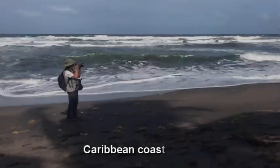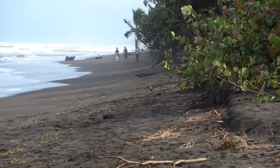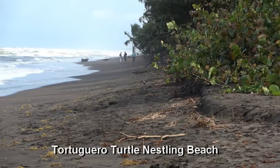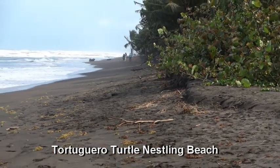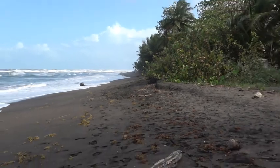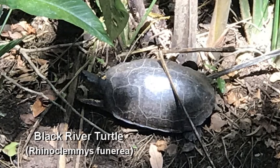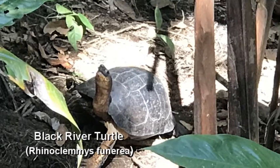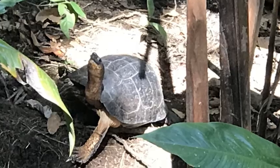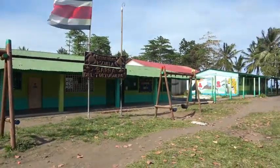We are now facing the Caribbean side of Tortuguero Beach, site of one of the largest turtle nesting places in the world. Tortuguero means land of turtles. Unfortunately, we did not see any of the turtles this time, in the month of February, because sea turtles primarily nest between June to October. However, we saw a couple of black river turtles as a consolation. They nest year-round. They are the largest black river turtle, measuring up to 14 inches in length.